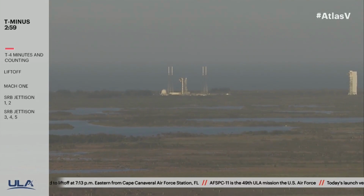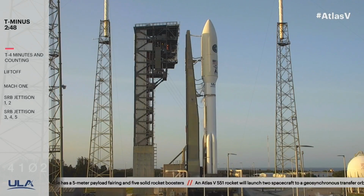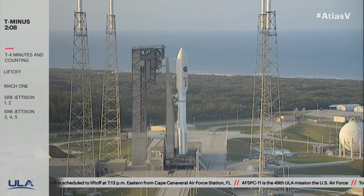T-minus 3 minutes. Securing LO2 topping. Atlas tanks to flight pressure. 2 minutes 50 seconds. FTS internal. Two minutes 10 seconds. Eagle on internal power.